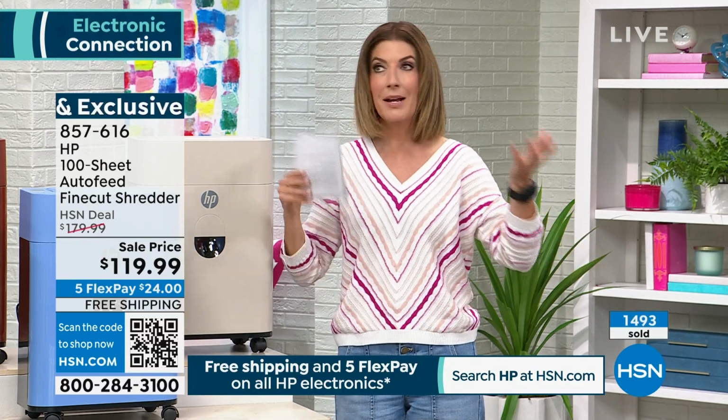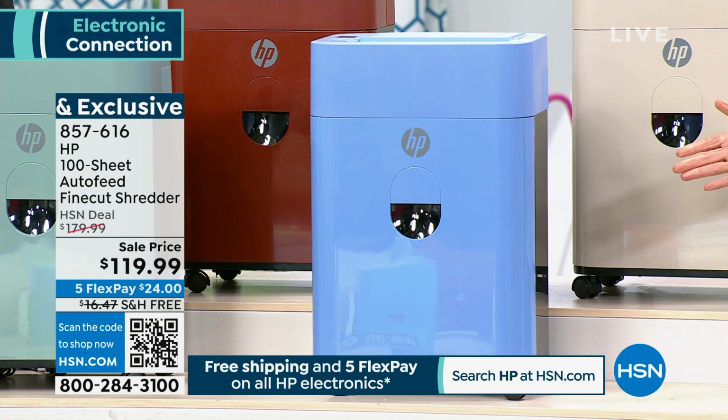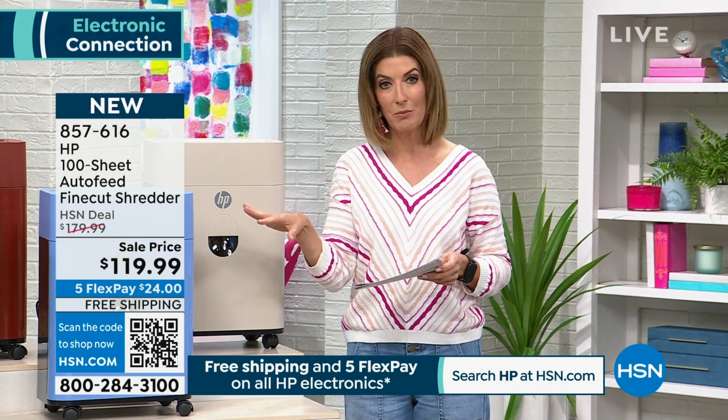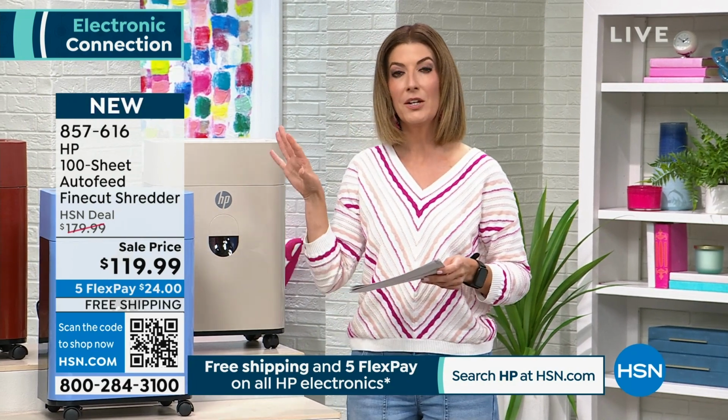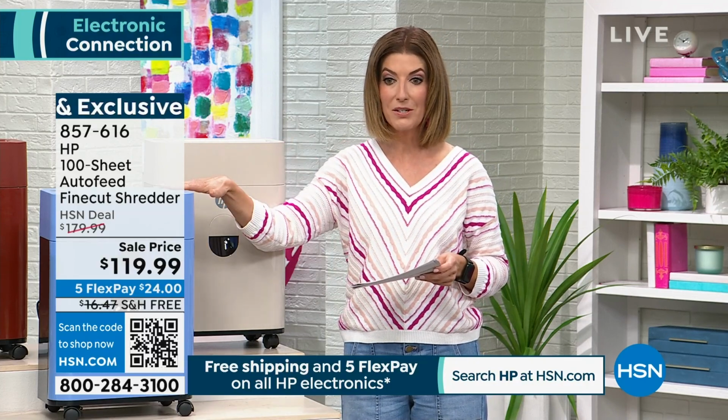This is not a no-name brand, a mystery brand, or I can't pronounce that brand name. This is HP, our number one best-selling brand. They're world famous for computers, technology, and they know how to shred the documents that we sometimes forget to shred and we throw them away. You could be losing your identity. You could be handing it over to people that are waiting to take advantage of that. So we've got a perfect solution for you.